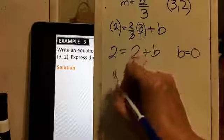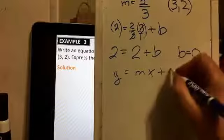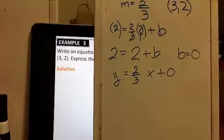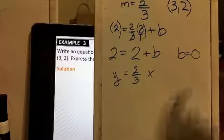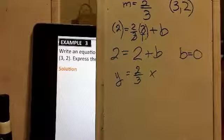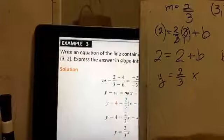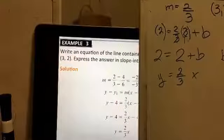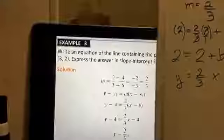So now I'm going to go back. y is mx plus b, but now I've discovered that my b is 0, and my slope was 2/3. Okay, and so y is 2/3 x plus 0, but I really wouldn't put this 0 here, would I? I would leave it off because plus 0 doesn't mean anything important. I'm just going to leave it off. And guess what? I come up with the same equation that I did using the point-slope form of the line. Okay, so if you do forget your point-slope form of the line, just remember you can use your slope-intercept form to get the same job done.